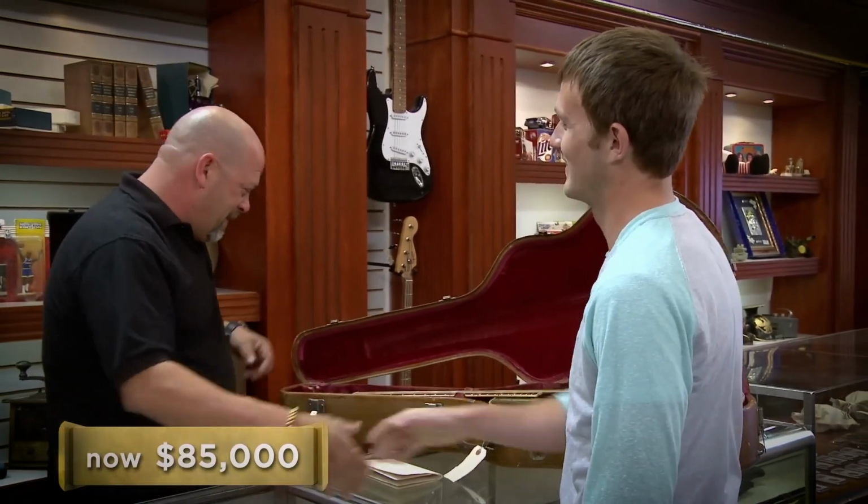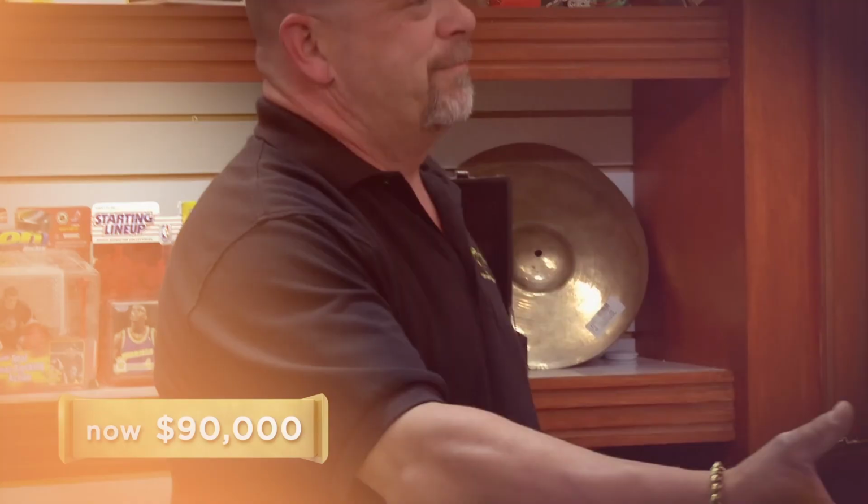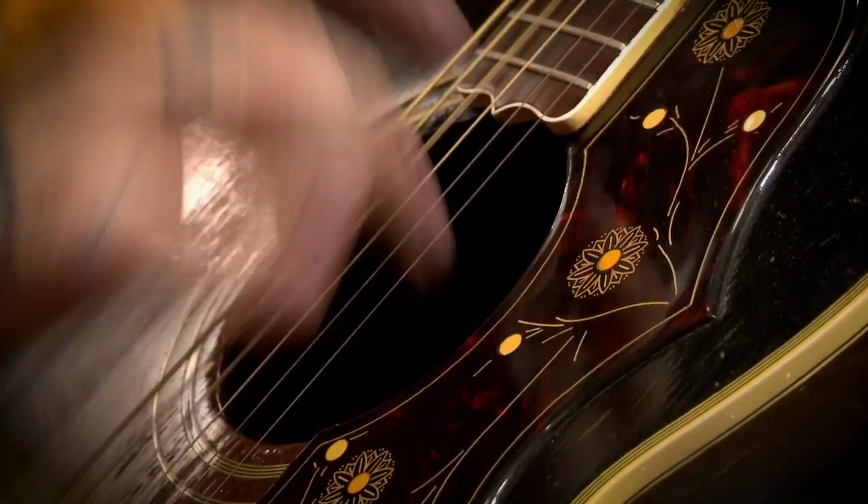What's it worth? It's an expensive guitar, man. I mean, the guitar on its own is probably worth anywhere between 75 and 90 grand just by itself, without the Stephen Stills thing. The negotiations continued. Finally, Rick managed to meet the seller halfway with a final offer of $85,000, a huge payout for a guitar, but a fair price considering the legendary musician's ownership. The seller agreed, and just like that, Rick became the proud owner of a guitar that had once been played by one of rock music's most influential figures.